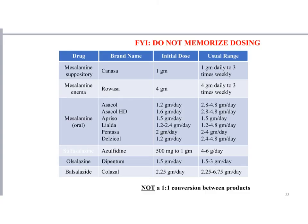Here's a summary of all the different mesalamine and sulfasalazine 5-ASA type of medications that are on the market and their doses. I just give this to you because I want to demonstrate how many brand names, how many dosage forms, and how many available doses there are. Do not memorize these for the course. You will always look these up when you're actually prescribing for a patient. But I do want to say there's not a one-to-one conversion between products. So you can't easily substitute between brand names or even between dosage forms.